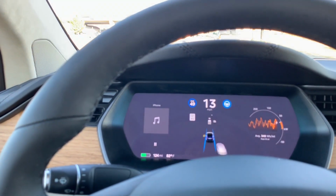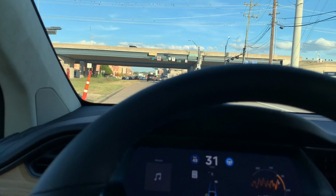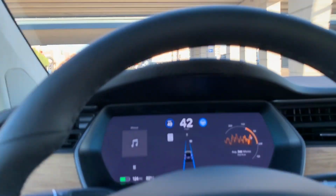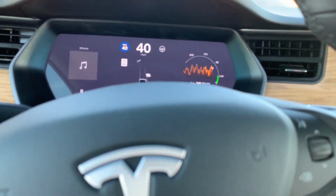Some of the places that I've enjoyed using it: it's great on the highway, it's great on the big roads, tollways, things like that. I haven't had a chance to actually use the Autopilot with navigation. We're going to make a real video about that probably in the next week or so to get a better sense of what that's like.